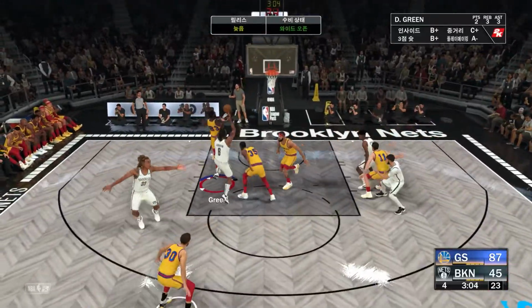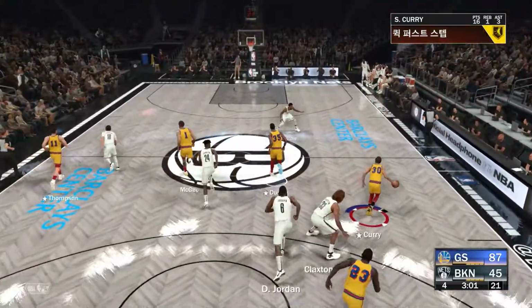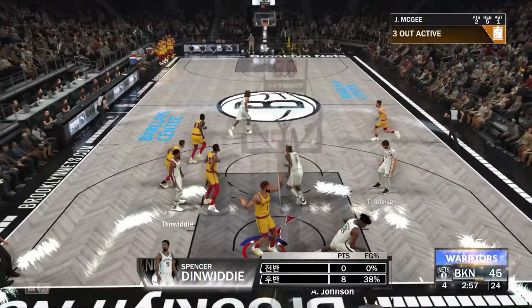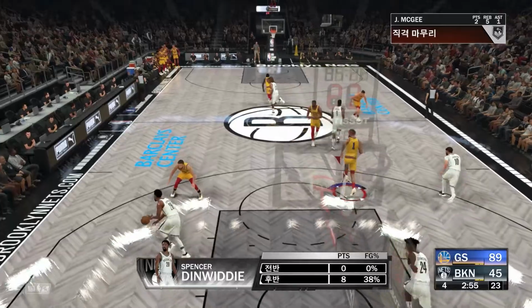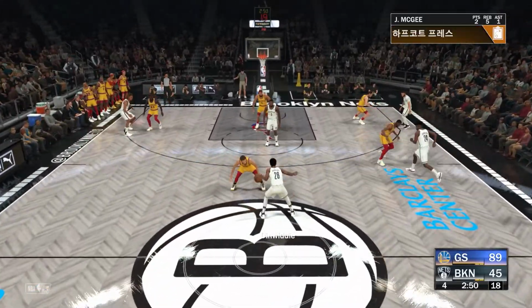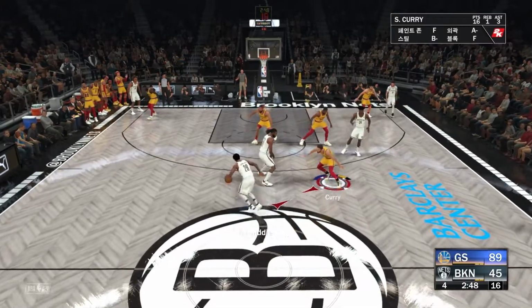Now here's Dinwiddie. Misses the deep three-point attempt. Boy, what a nightmare quarter for this guy. He's playing right into the hands of the defense at this point. And how about the communication between teammates on that alley-oop? And that's what you need to pull that thing off.